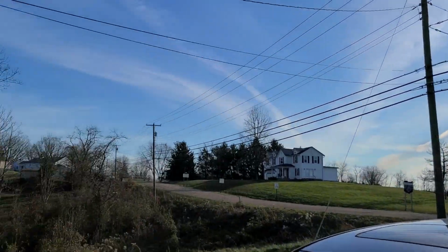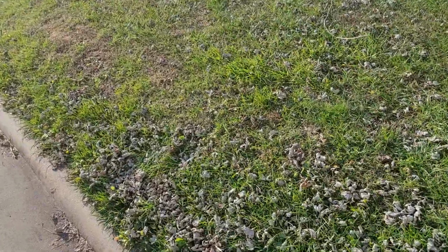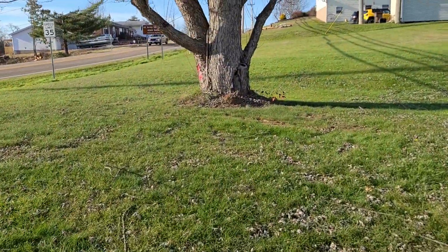Just nice sunny skies, as you can see. That's probably the last one. I think tomorrow it's supposed to be a little bit sunny, and then it's supposed to get back into cruddy weather. But yeah, they're taking the tree out, unfortunately.